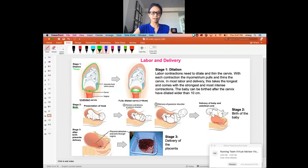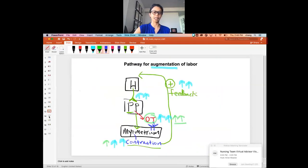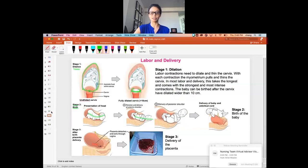In stage 2 of labor, the head is able to fit through the dilated cervix, so the baby can come out of the body with the umbilical cord. That's the birth of the baby and the delivery of the umbilical cord. After delivery of the baby and the umbilical cord has been tied off, the mom will then deliver the placenta. After the delivery of the placenta, you can see here that the hormones will drop from up here to nothing because the placenta is no longer producing the HCG, the estrogen, and the progesterone. That is the birthing process, how all the pathway works and the hormones involved. So that is labor and delivery.